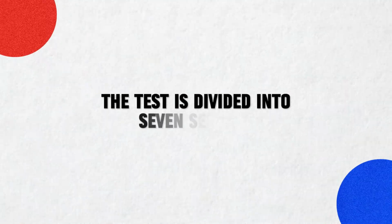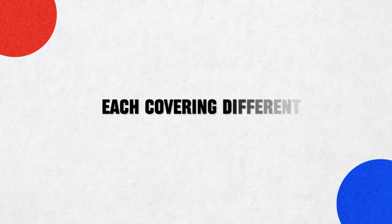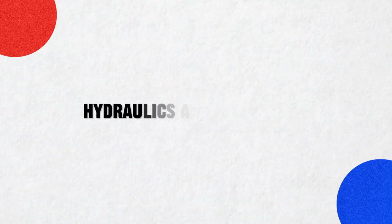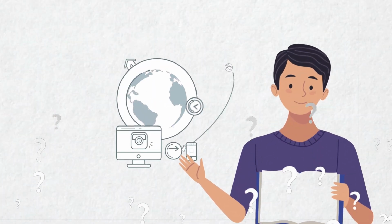The test is divided into 7 sections, each covering different technical topics. Here's a breakdown of how many questions you'll face in each section. Let's get into it. We're starting with the first section, hydraulics and pneumatics. Here's a sample question to give you a feel for what you'll be facing.